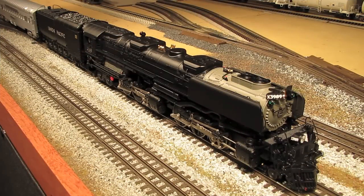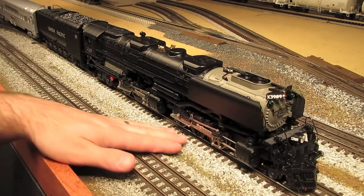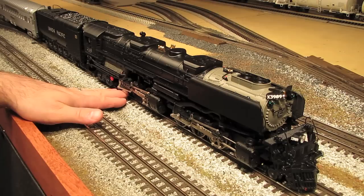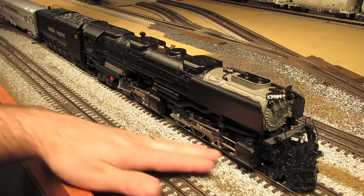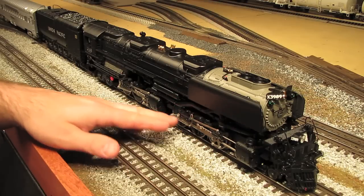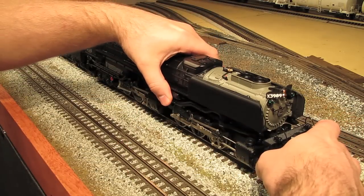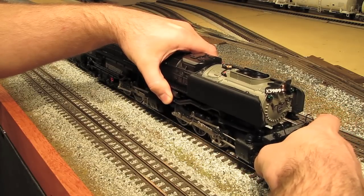Okay, so let's start off with some of the basics. This is a 4664 articulated steam engine. For those of you who are new to steam, I will explain what those terms mean. 4664 refers to the wheel configuration on the engine. We've got four wheels up here on the pilot, six drive wheels here, and four wheels on the trailing truck, so this is designated as a 4664. It's also called articulated. What does articulated mean? It means that the front set of drivers is on an articulation point that allows the front driver to turn independently of the rest of the engine.